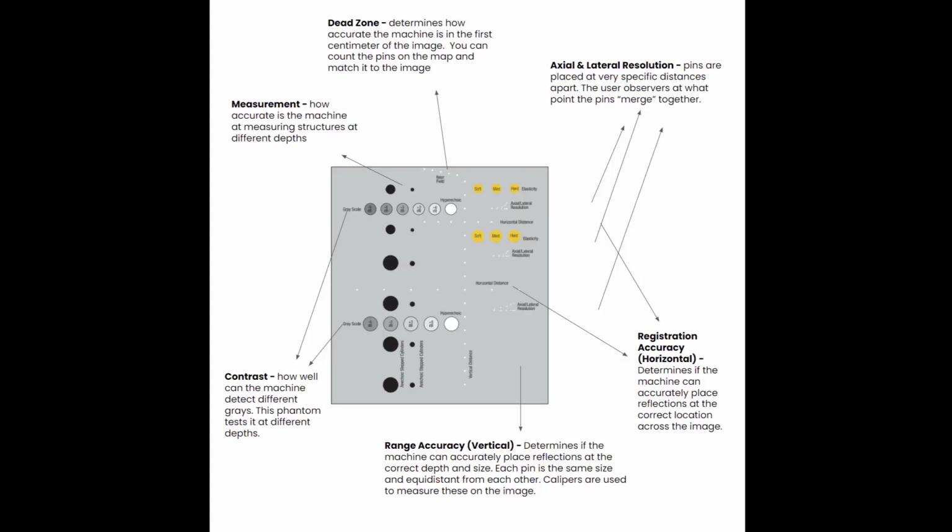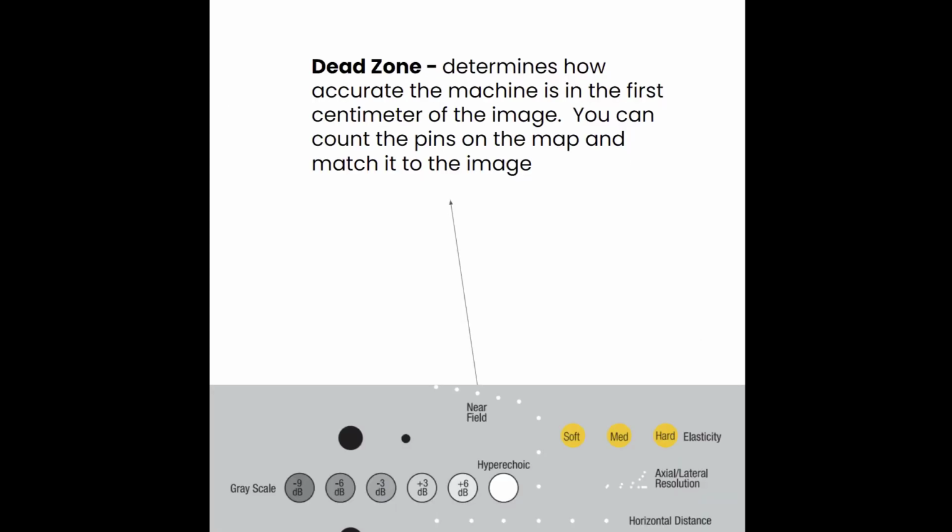So just to talk a little bit more about what we can see on the map and how that affects what we're looking for, let's take a little bit closer look. So the first one is the dead zone. Now the dead zone is going to determine how accurate the machine is, typically in the first centimeter of the image. So you can count the pins on the map and then match it to the image.